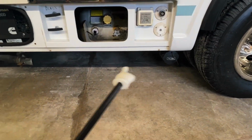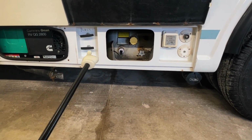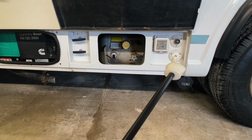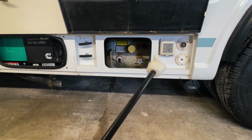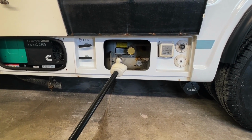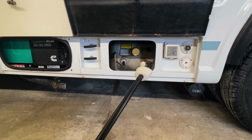Got our sewer drain here. Got our black up top and then our gray. Gonna do the black first, then the gray. Got coax for TV. This is our city water. Shore power in. Propane tank. This is mounted to the RV. Got a gauge. It's gonna get filled here. Valve to turn that on and off.